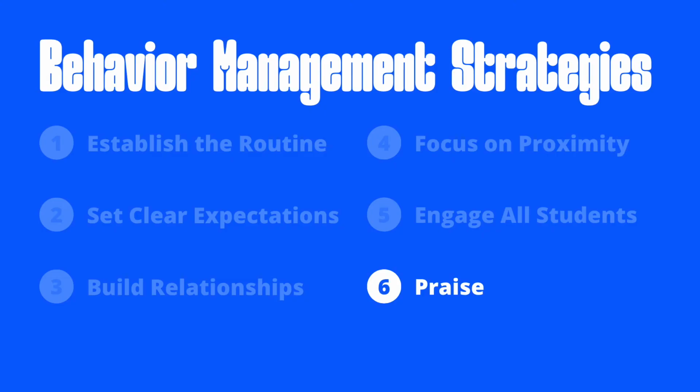Number 6, praise. Praise the behaviors you want to see more of. Thank students for having materials out and ready on the bell. Thank them for using appropriate procedures. Praise will be noticed and internalized.